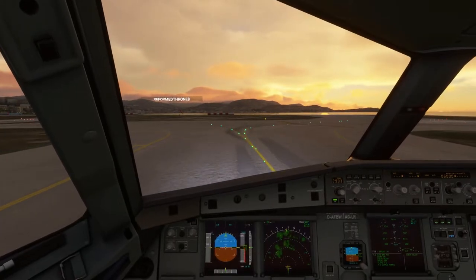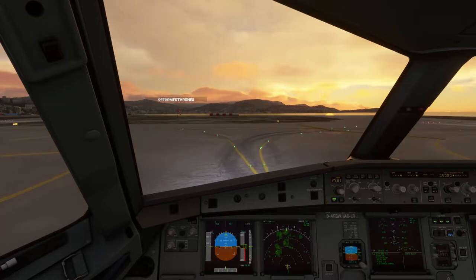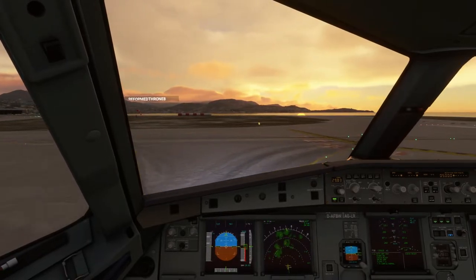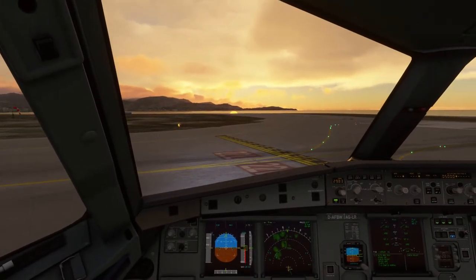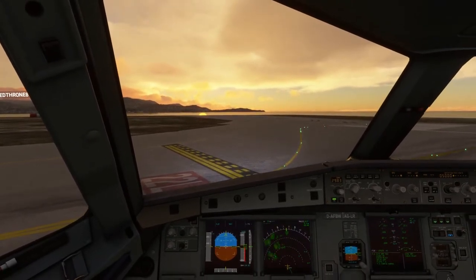Emirates 90688, contact tower on 118.7, good day. Tower on 118.7, Emirates 90688. Copy. India, tower, contact approach 119.9. Contact approach 119.9.